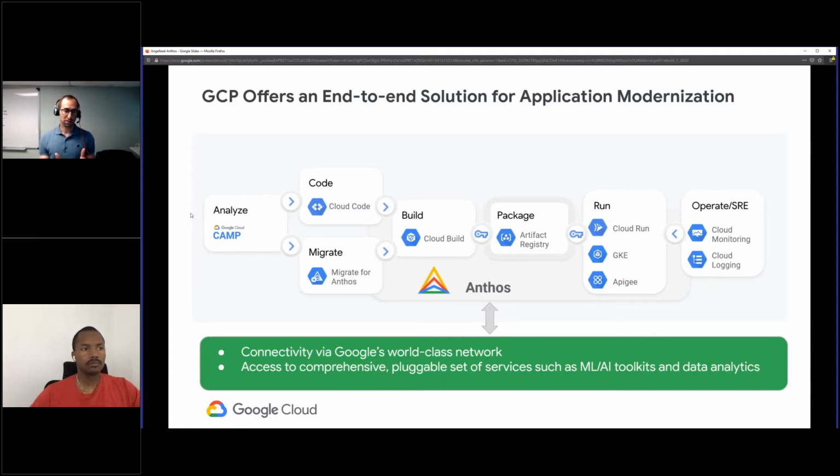And then that really comprises the CI part, or what most customers consider the CI part, where it's building your application, getting it checked into an artifact registry. And then also important, and very important, is the run part. And the way we offer to run customers' applications, you can either do Cloud Run, where it's a serverless platform that's able to run again on Anthos, which means it's not only limited to living in Google Cloud, but it also runs in other clouds and on-prem.